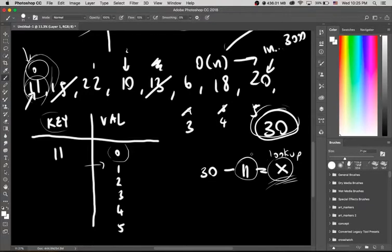That's essentially the logic we're going for. 30 minus 11 is x, and if you do the quick maths, it's 19. Since this key is currently only occupied by 11, we'll just pass it by. The next one is 22. 22 is the second index technically, but it's index number 1.